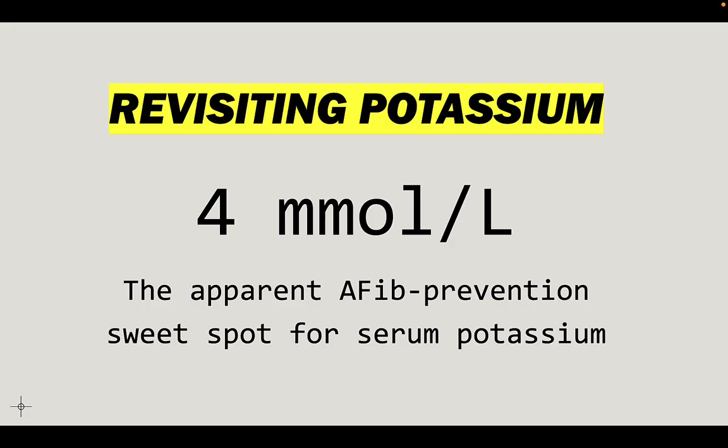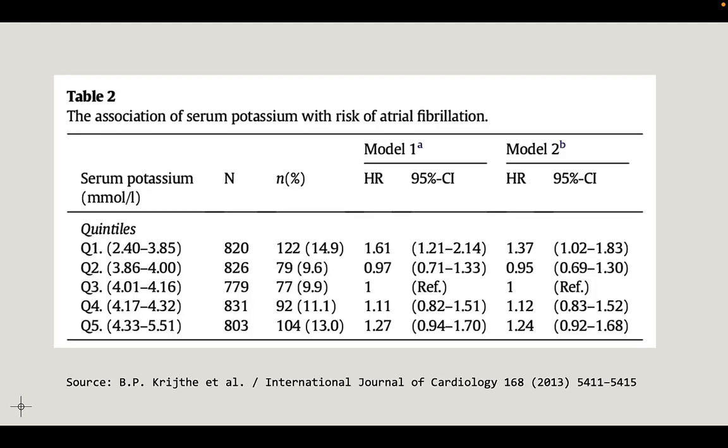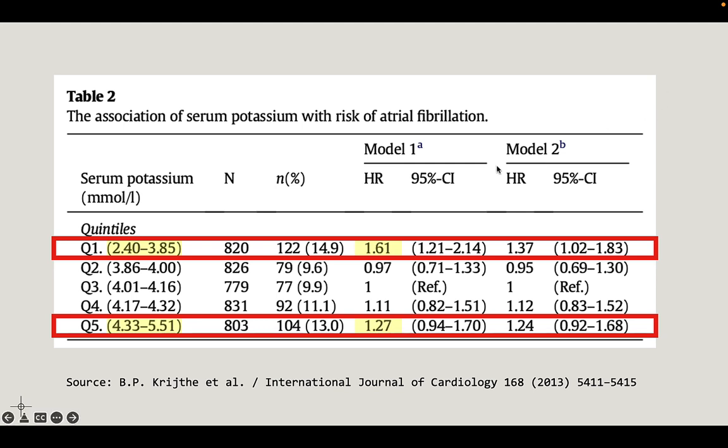So first, I'd like to revisit potassium, which we talked about in the previous video. The apparent AFib prevention sweet spot for serum potassium is 4 millimoles per liter. We arrived at that conclusion based on this data, which showed us that if you had a really low potassium, you had a really elevated increased risk of developing AFib. And also, if you had a high level of potassium, you also seem to have maybe a higher risk of AFib there too. So you don't want to be at either end of the spectrum. You want to be in the middle, which is about 4 millimoles per liter.